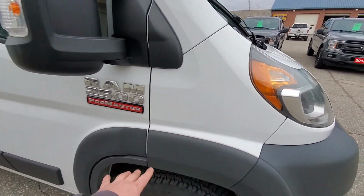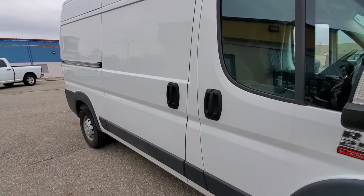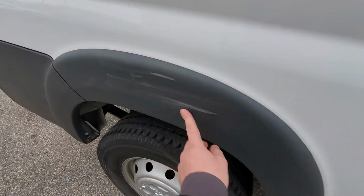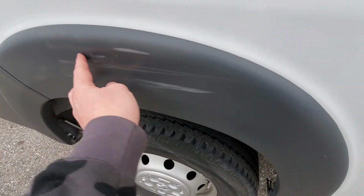The fenders all look good. No paint or any issues on this side. Everything looks pretty nice. Panels are pretty straight. No real issues. There is a little bit of a rub on this back fender here. As you can see, it's just cosmetic. It's a little push in and a couple little scratches, but nothing too bad.